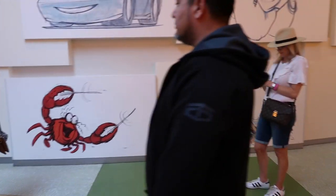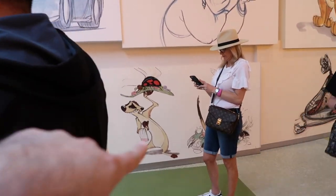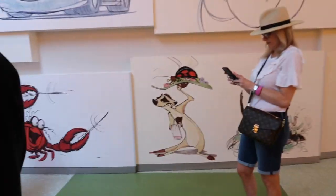So, fun fact that I know about The Lion King, Timon wasn't actually supposed to be a character in the film. The voice actor who did play Timon actually auditioned for Zazu. And then they said, well, we haven't got a character for you, but we love your voice, so they created Timon.